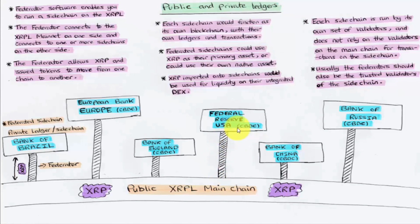So the federator allows XRP and issued tokens to move from one chain to another, and I've illustrated it here in the diagram where XRP can move from the main chain to the private chain, the sidechain, and from the private chain back to the main chain. And it does that via the federator. It's like a gatekeeper, and it allows XRP tokens or issued assets to move from one chain to the other. So each sidechain would function as its own blockchain, exactly how in the Ripple document I just read, they were talking about private ledgers, and it gives banks more control. It enables banks to scale payments. This is what these private side chains are.